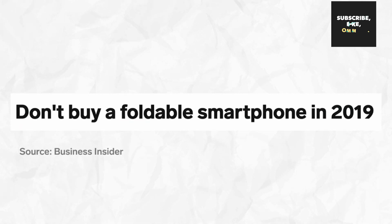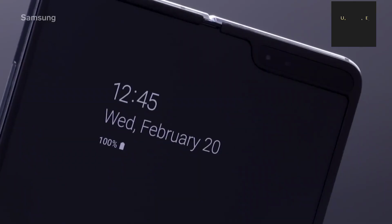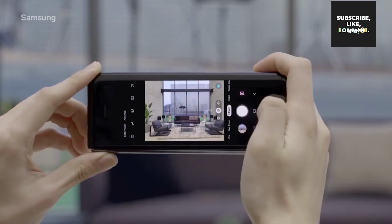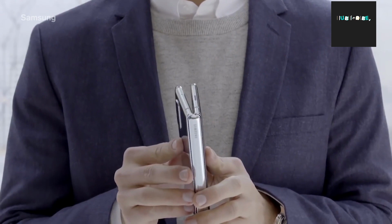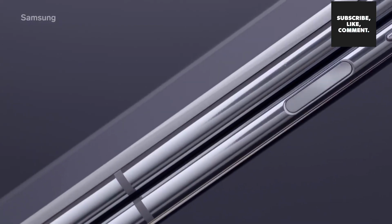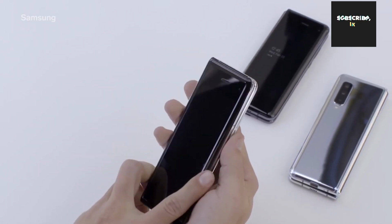Some have concerns that that screen might be damaged more easily or might be scratched. We're gonna have to see how that works out in long-term testing. Another potential problem that you could have is that the screen could be damaged from multiple folds. If you keep folding it over and over and over again, that might wear down.